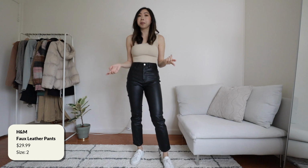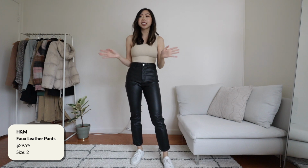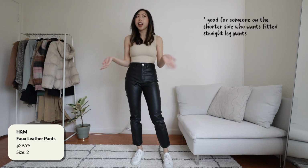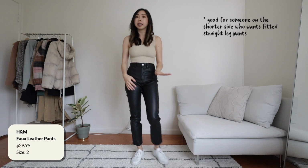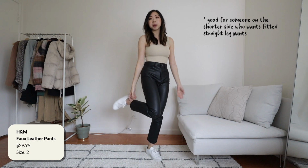So yeah, definitely not bad at all for $29.99, and the cheapest pair that I got. I think these would be great for anyone who wants something a little bit more fitted and is on the shorter side and doesn't mind something a little bit more cropped.